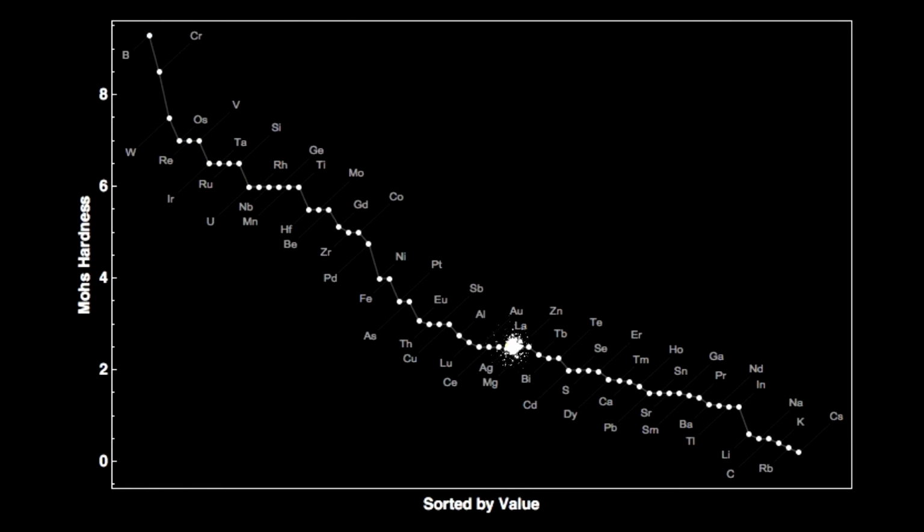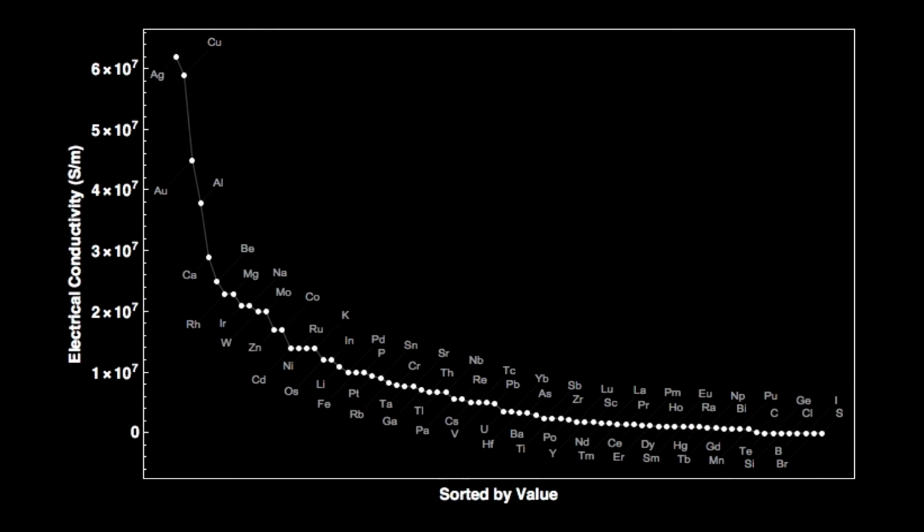Here's a graph from hardest to softest. Again, the hardest on the left with boron and the softest on the right with cesium. Cesium is so soft you can cut it with a butter knife. And silver is right around the middle.